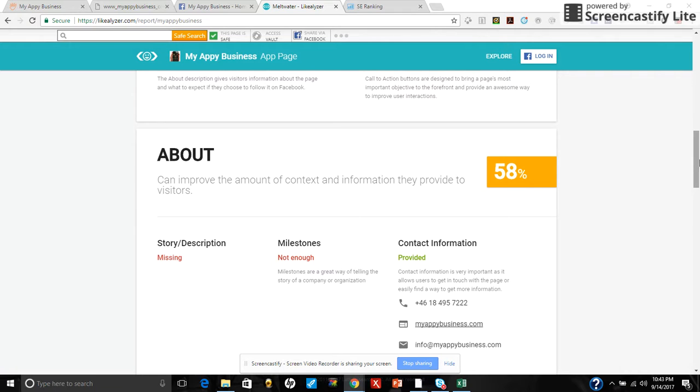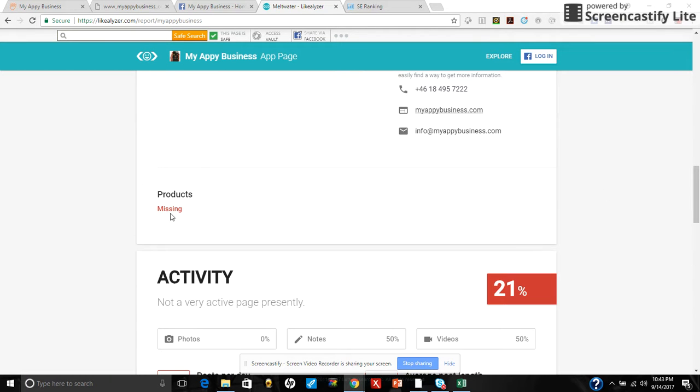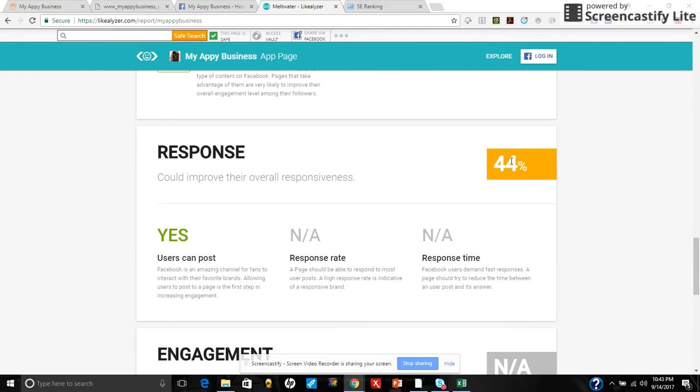It says about, it says you can improve the amount of content and information you provide to visitors. It gives you 58%. The story description is basically something simple on your Facebook that's missing. Milestones, there's not enough information to provide a milestone. Your contact information is provided, which is good. You're missing the overall product, what you're trying to sell, which is apps to different businesses. Activity, 21%. So we've got to improve that in your posts and your engagements. You have videos. Your response rate, they give you 44%.